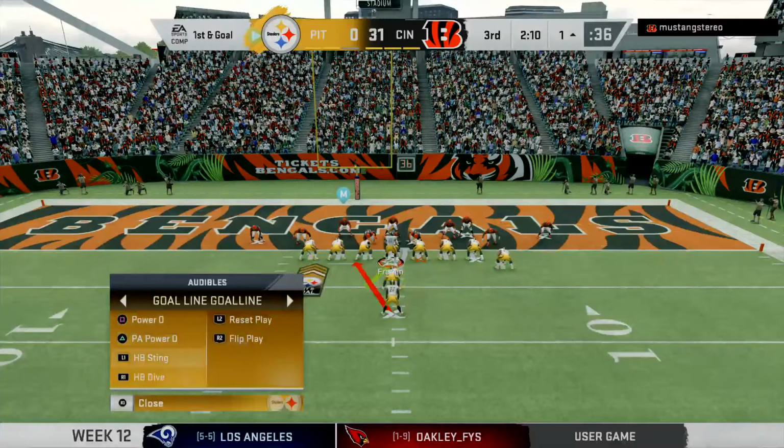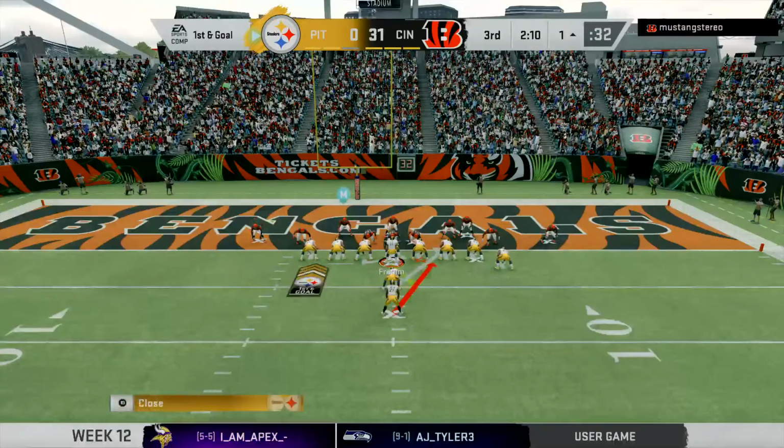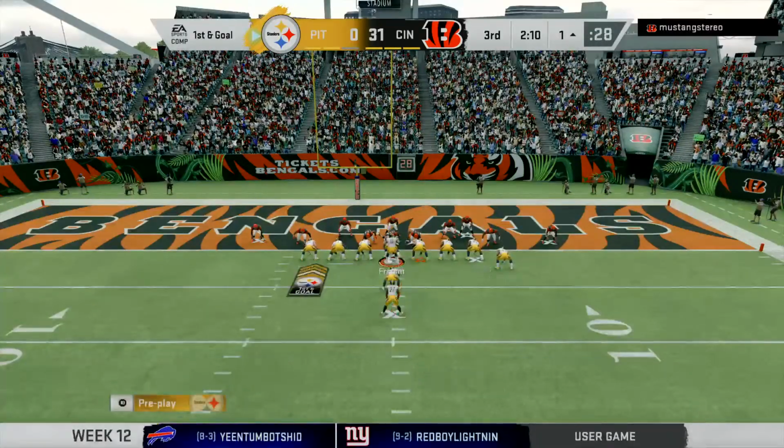Watch one. Man out, man out. Check 26, check 26. Shoot, shoot. 22 jet bomber, 22 jet bomber.